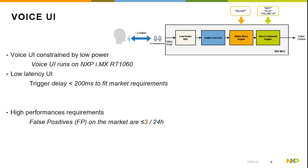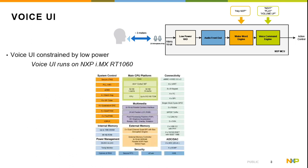So such a device is constrained by low power because our current solution runs on NXP RT1060 that runs at 600 megahertz, and we also have a huge constraint on low latency. We have a trigger delay to be inferior or equal to 200 milliseconds to fit market requirements. And we have also a high performance requirement with a false positive rate that needs to be inferior or equal to 3 per 24 hours.